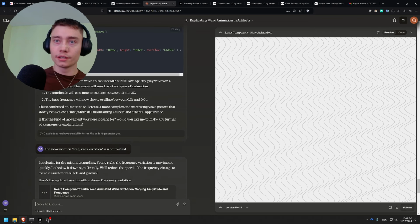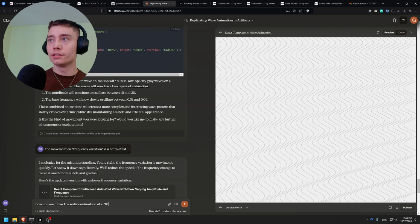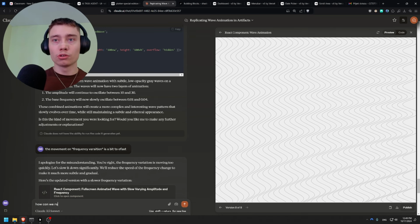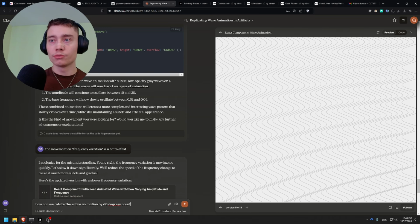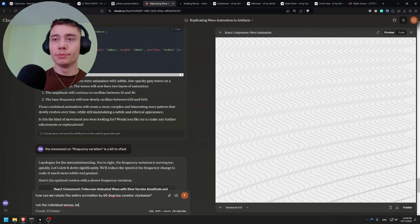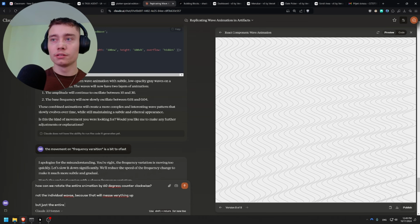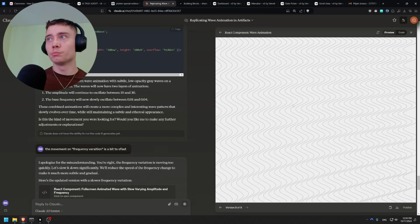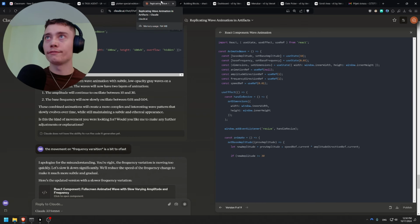Okay, this is cool. I'm going to say, how can we rotate the entire animation by 60 degrees counterclockwise? Not the individual waves, because that will mess everything up, but just the entire thing. This is probably the closest to what I was imagining. Maybe even more subtle on the waves. Maybe even thinner. The waves could be thinner.